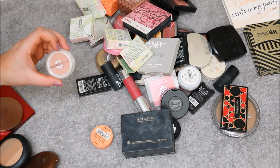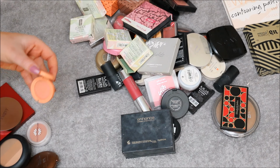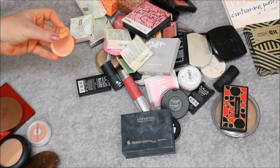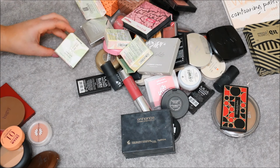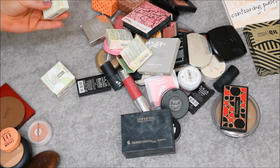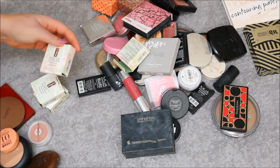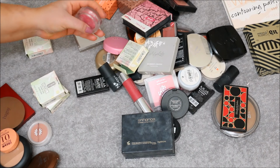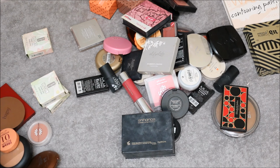What's this? Peach Melba from Natural Collection. I like that. That can stay. This peach blusher from Bourjois. It's very pale, but it does look quite nice on, so that can stay. The Clinique Pop blushes. I love all of these and I use them a lot, so they can all stay. Plum Pop, Peach Pop, Ginger Pop, and that's the one I use the most actually, Berry Pop. I love that. It's such a nice colour.